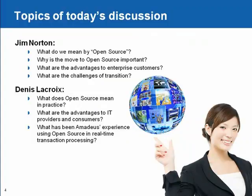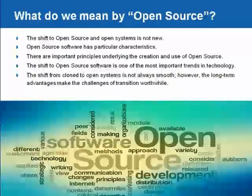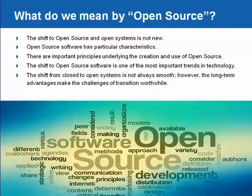Yes, good morning, everyone. Now, I'm not sure whether everyone on the call may be fully familiar with open source, and so if I could perhaps just start with a brief summary. Open source and open systems are not new. They have a track record stretching back 40 years for Unix and 20 years with Linux.